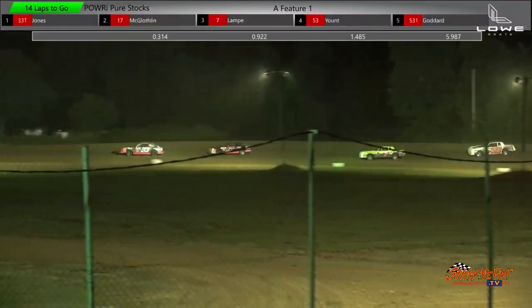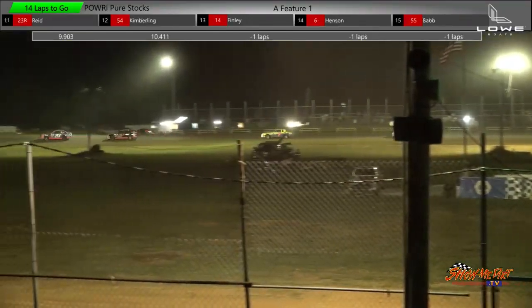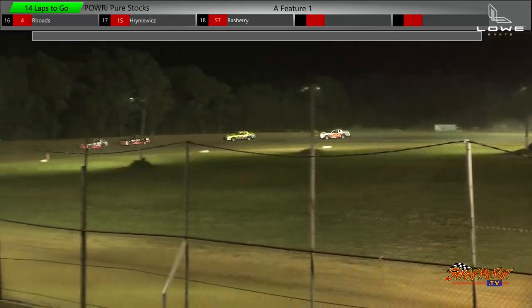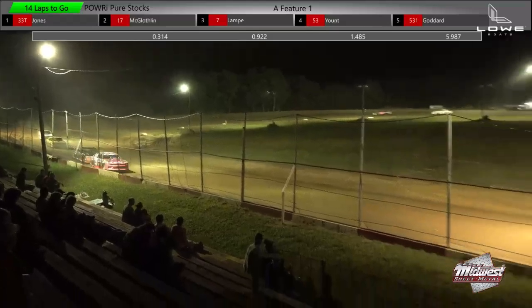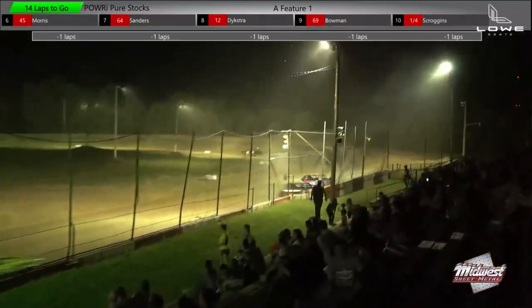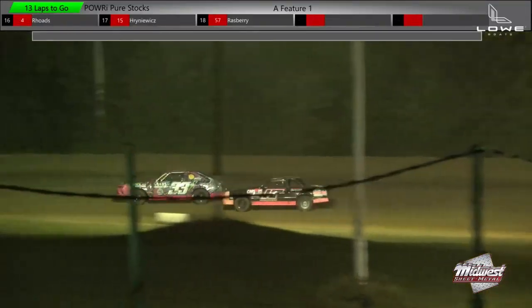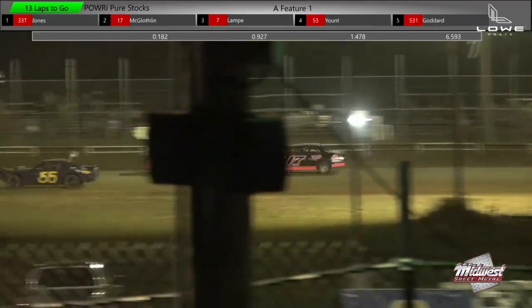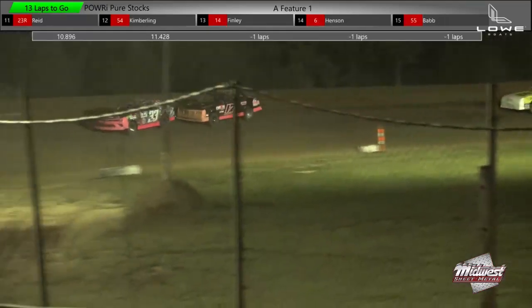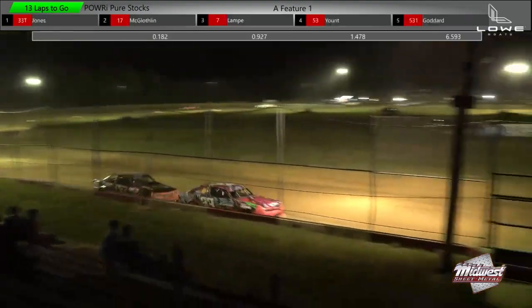Side by side, we got the 45 and 53 doing a little bumping. 53 will jump up ahead of Wayne Morse, getting into that top five. The 53 is going to be the 531 of Jordan Goddard. Tyrell Jones and McLaughlin still out front. Racing hard for that win.